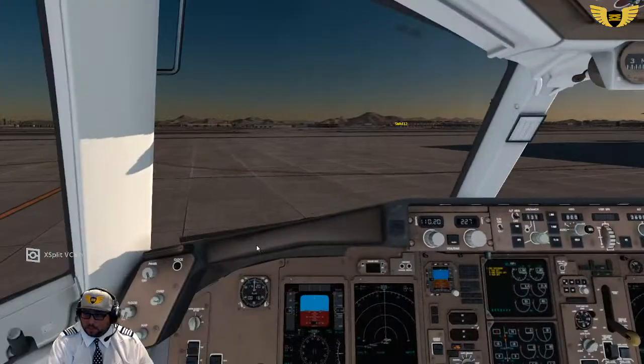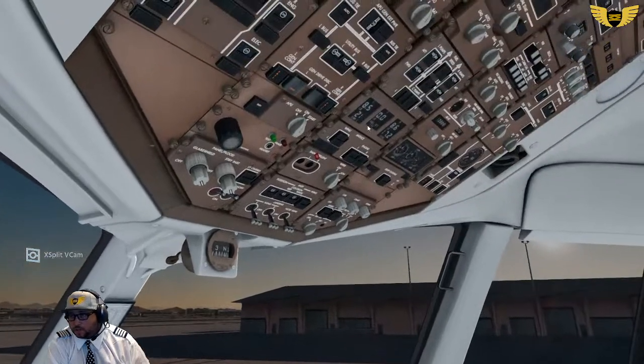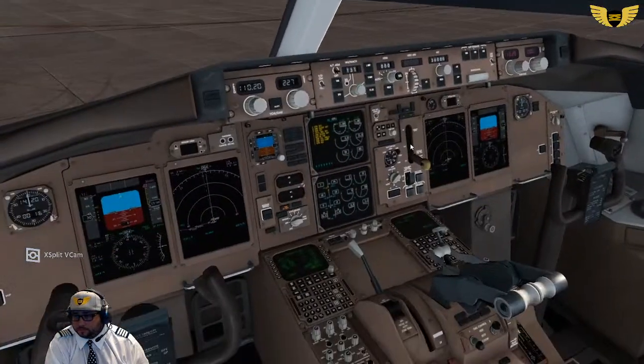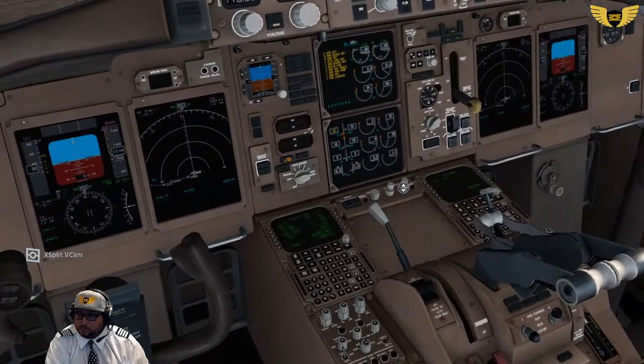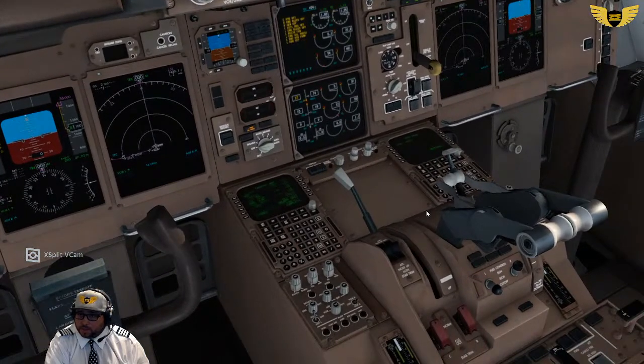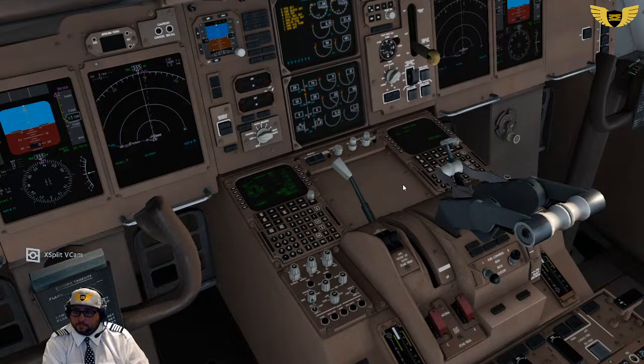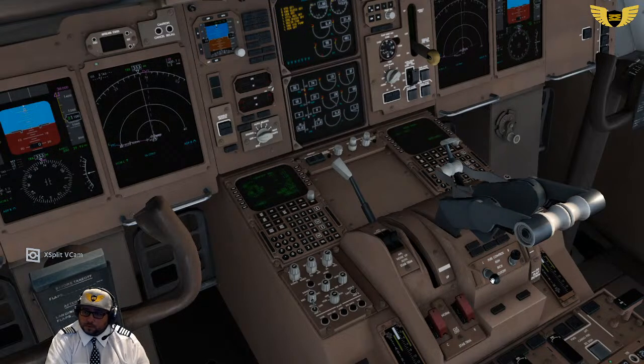Alright, let's go back inside here. We gotta get engine 1 start. Or engine 2 starts. Alright, let's go and start engine number 1. Alright, engine 1's coming alive. And we'll go ahead and enrich it. And full fuel introduction, there we go.